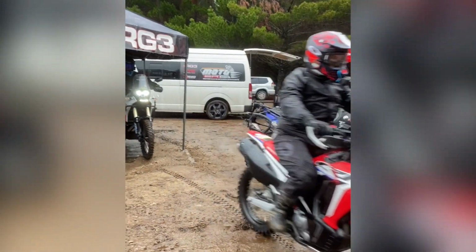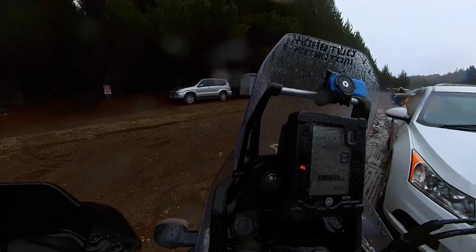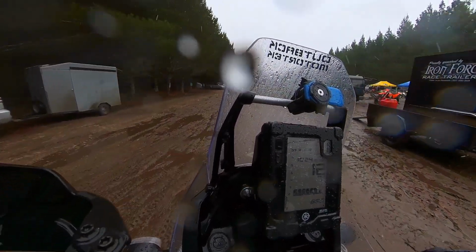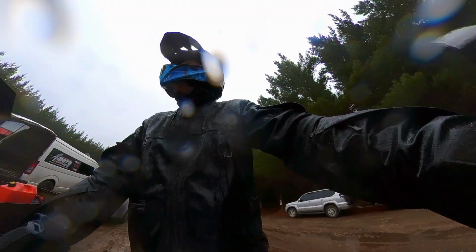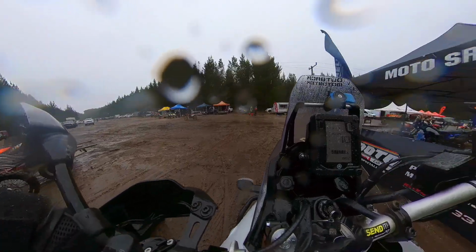Gotta go get the T7 organized. Got the pods on, the knee braces, and looking forward to a great day in the wet. A bit nervous though. The T7 is quite heavy. Here we go. Finally, all geared up, it was time to see how the 220 plus kg Tenere 700 goes on the trails.